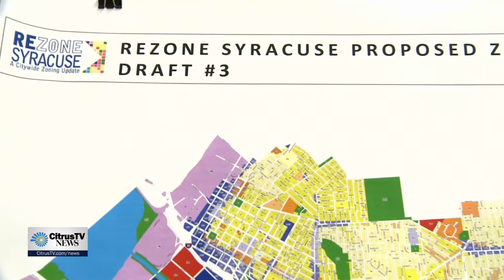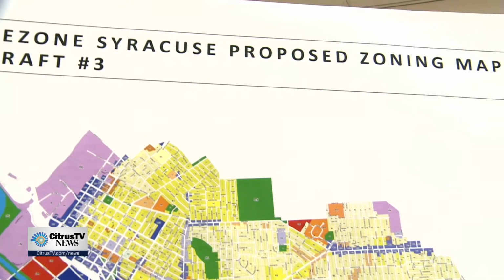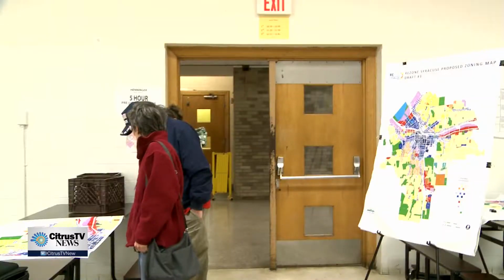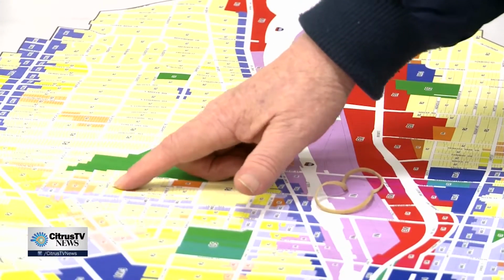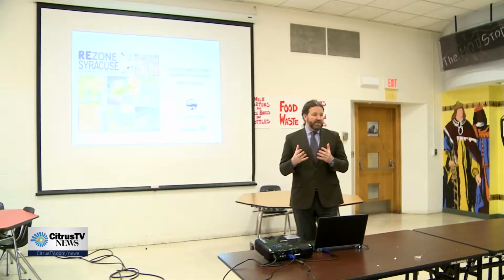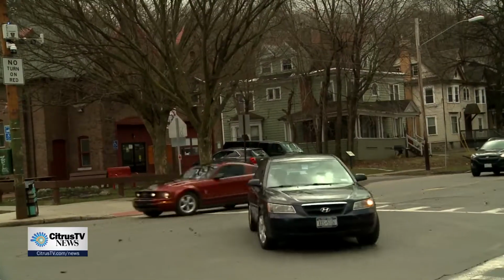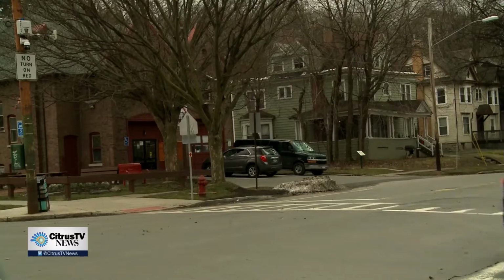A presentation in a series of public meetings about the third draft of Rezone Syracuse took place last night at Henninger High School. This gave the public a chance to learn about the new zoning ordinance that may be passed in the coming months. If passed, one of the goals of the new rezoning plan is to create more efficient land usage. The Rezone Syracuse plan has classified some areas around the city from MX1 to MX5, based on factors like the density of population and what can be built.